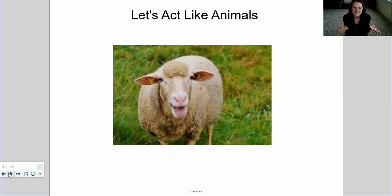Anybody know what animal this is? This animal says bah. Where does it live? It lives on the farm. This is a sheep. When we act like a sheep, we're gonna crawl around on our hands and knees and we're gonna baa like a sheep. This sheep is sticking its tongue out while it baas. Baa, baa. Can you crawl around? Baa, baa. That's what we're gonna do every time we pretend to be a sheep.